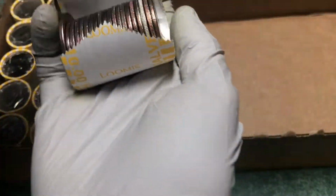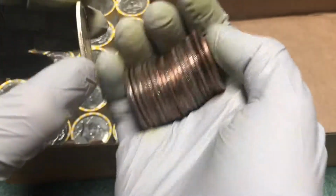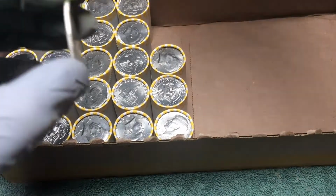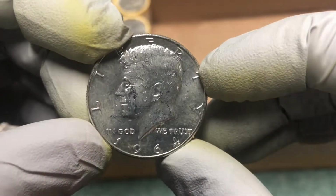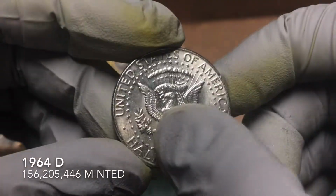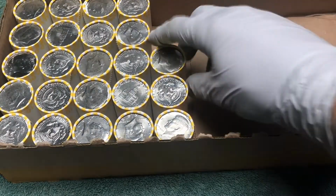All right, very next roll, and we got a shiny silver. That is super bright. Hopefully it's a 90 percenter. Cannot tell from the edge. Yes, 1964. Awesome. Let's see if we have a mint mark there. D mint mark right down there. It's going to be a Denver 1964 Kennedy half dollar. So that's two rolls in a row. Let's see if we can make it three.